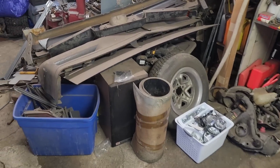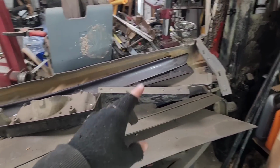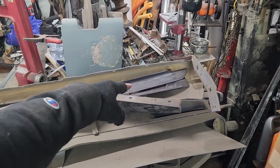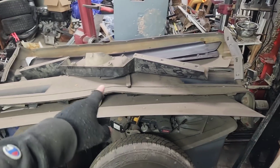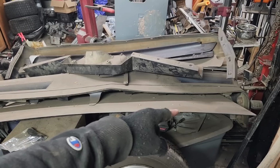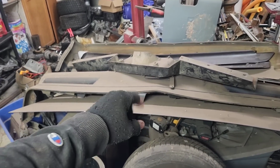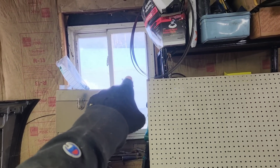And right now, we're going to work on starting to dig this pile out. So we should have a rear bumper. We should have the wing. That should be the front bumper. And that, in theory, should be the trunk lid. Because all of this has got to come out so that we can have work area here. That's why it's going to go into that shed you can see through the window there.